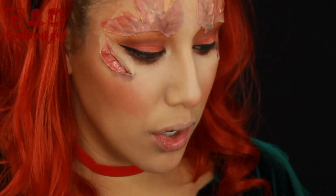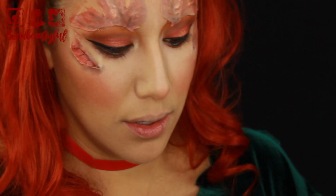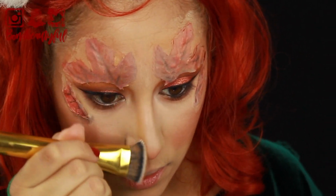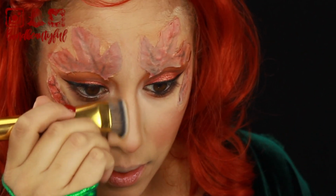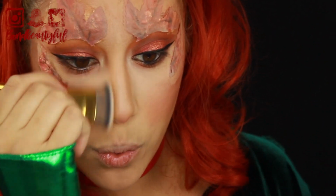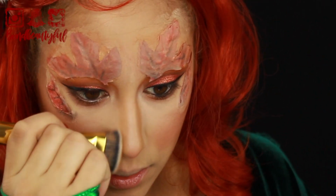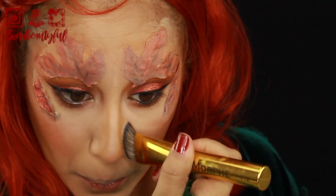I'm gonna take a contouring brush and I'm gonna get into this shade and contour my nose. I just don't want anything cool. So this is kind of like a yellowy bronzer, which is what I want. I don't want anything that's too cool.